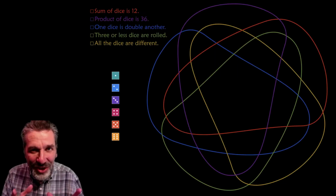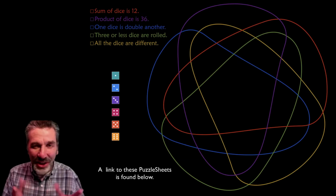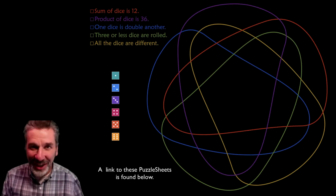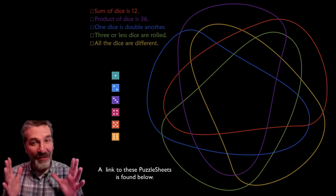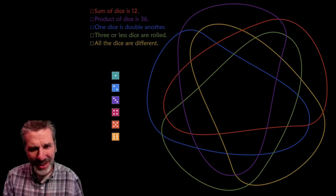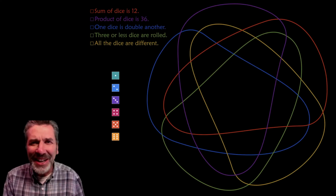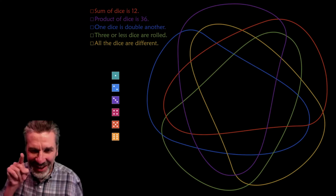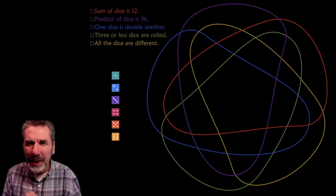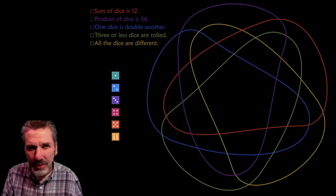So here's our first Venn diagram puzzle. You'll notice right away that this is not your typical 3-circle Venn diagram with 3 questions. This is a 5-question Venn diagram, and the circles look a little bit sick. So I want you to find the perfect set of dice. You're going to roll them and you're going to put them in the middle. So what might those dice be?